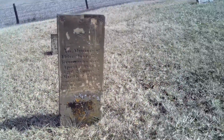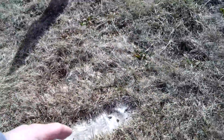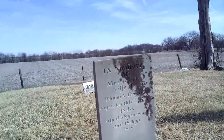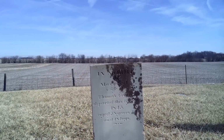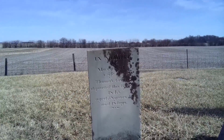It's gorgeous. Alright, so we're going to work our way this way. This one here is a sheep. I'm not certain. I can make out some letters, but I'm not going to try to guess. I like this stone too. In memory of Margaret, wife of Thomas Green, February 25th, 1845, 58 years.